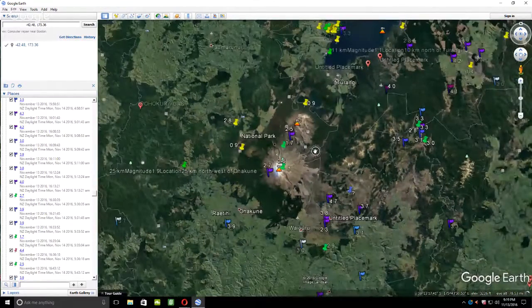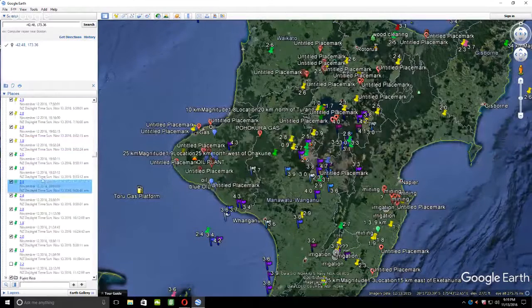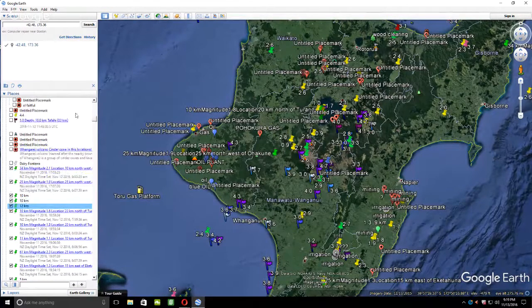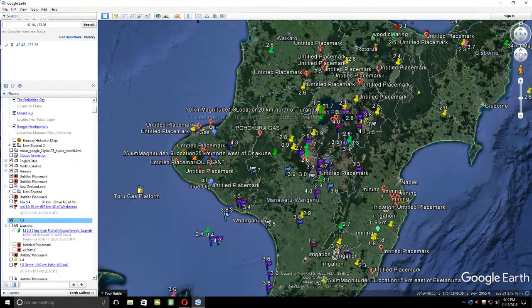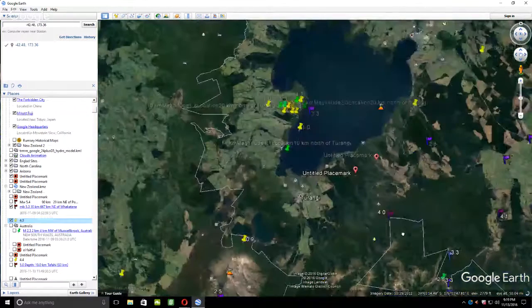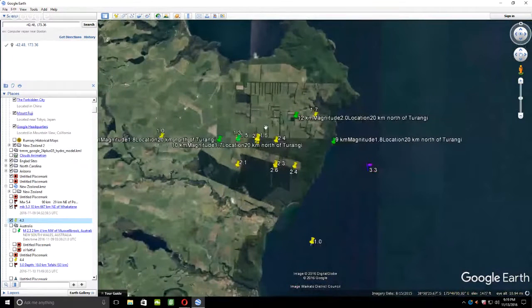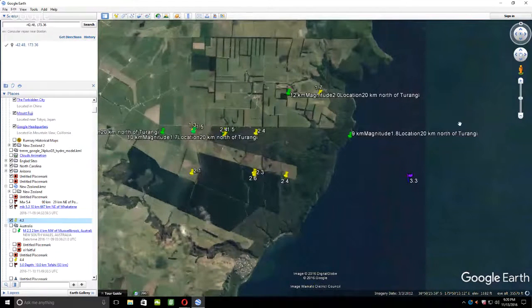Let me see, did I miss some? I think I did. This thing sometimes gives me a hard time. But anyway, this is where the swarms have been. The day before yesterday, I had them like there was 1 line, 2 lines, 3 lines, 4 lines over in this area. And it has been swarming and swarming in this area all the way out into here.